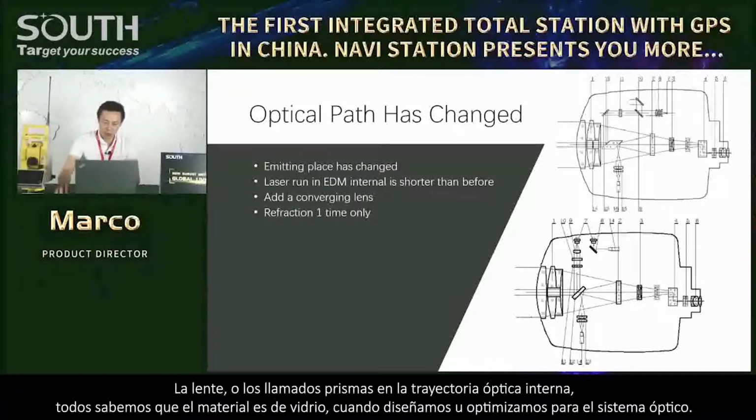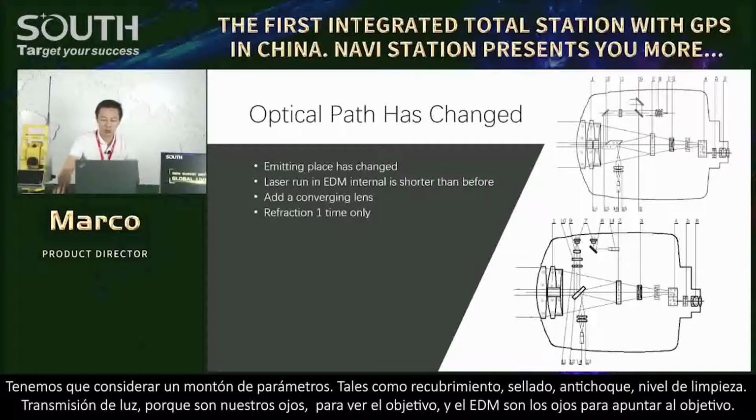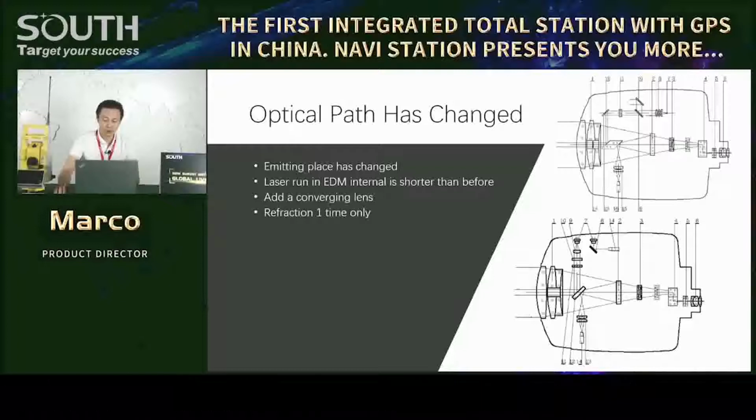the objective lens, and here we call some prisms in the internal optical path. We all know the material is glass. When we design or optimize the optical system, we need to consider a lot of parameters, such as the coating, sealing, anti-shock, cleaning level, light transmittance, because they are our eyes to see the target. Also, they are the EDM's eyes to aim at the target.